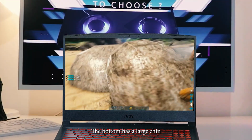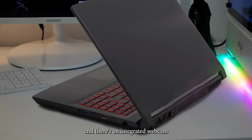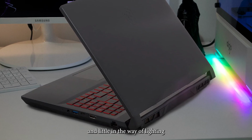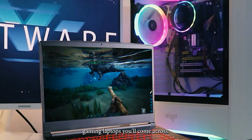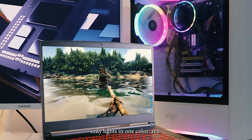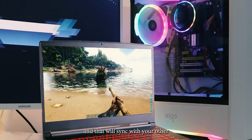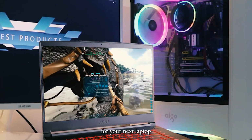The bottom has a large chin, but the side and top bezels are tiny, and there's an integrated webcam above the screen. With black plastic dominating and little in the way of lighting or aesthetic embellishments, this is one of the more unassuming gaming laptops you'll come across. The keyboard only lights in one color, red. So if you're looking for something with more customization options, and that will sync with your other gaming gear in terms of illumination, you should seek elsewhere for your next laptop.